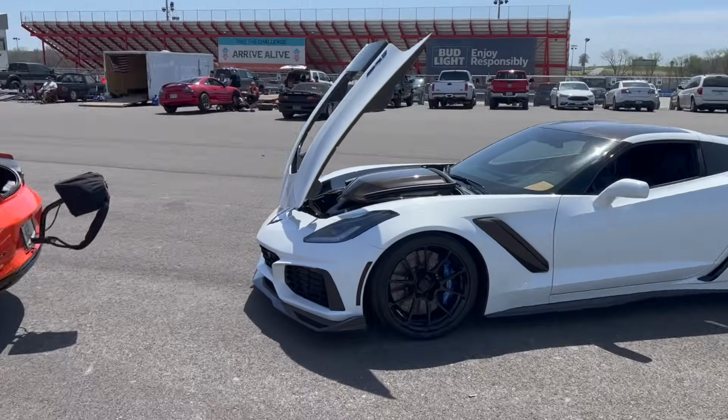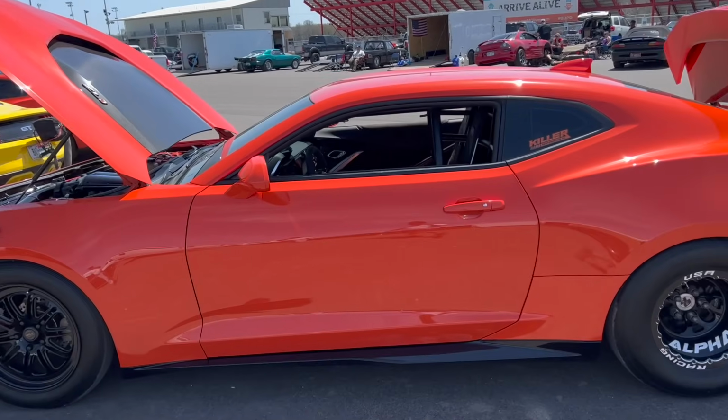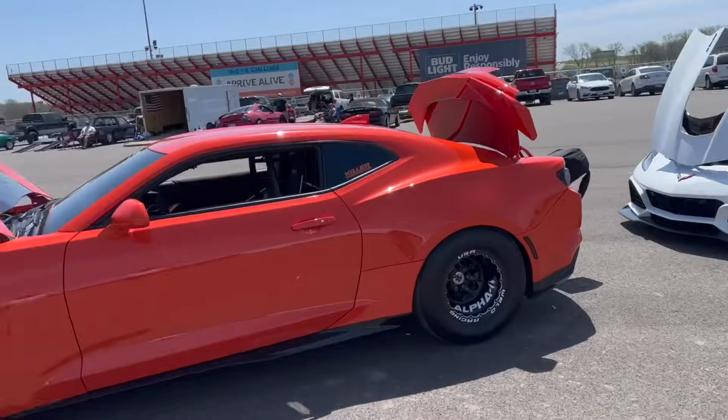It's all brand new. We got Nemo here, we got the ZR1, and we're gonna get the chassis started on Nemo first, and then we're gonna go get these things teched in. Got the ZR1 looking good out here. Nemo's making his presence out here for sure. We're gonna see if we can run a good pass today with Nemo and the ZR1.